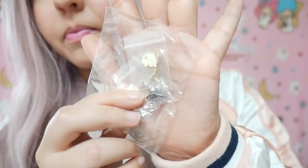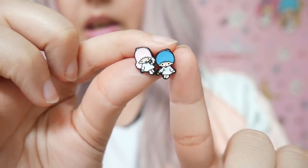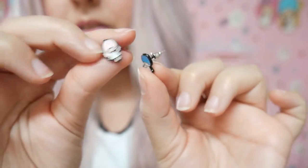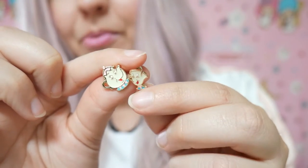And I got two pairs of earrings. These are very tiny. One is from the Little Twin Stars, and the other one is from Beauty and the Beast, which is, I know, like what? Finally, something different, I know. These are the earrings from the Little Twin Stars. As you can see, they're extremely small. Maybe it's like half an inch, probably. They're super, super cute. And I also got one from the Beauty and the Beast, Mrs. Potts and Chip. They look so cute. I really, really love them.